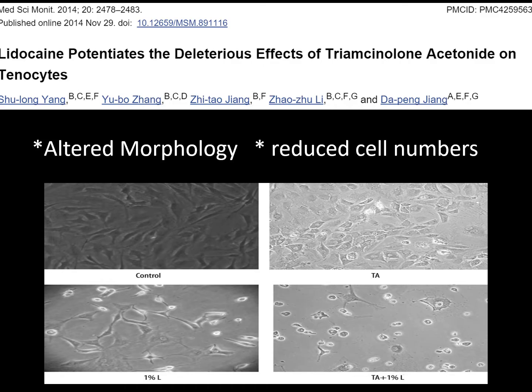This perhaps is a great representation of the combined deleterious effects of local anesthetics and corticosteroids, because this is a very common concoction that people will use, lidocaine and triamcinolone. Now, this is a basic science paper where they took tendon cells, tenocytes, and they plated them. You'll notice in this control group that you have the normal cells up here. They have the normal morphology right there.